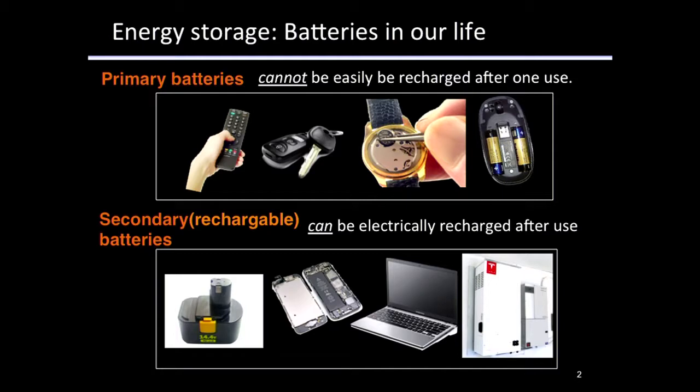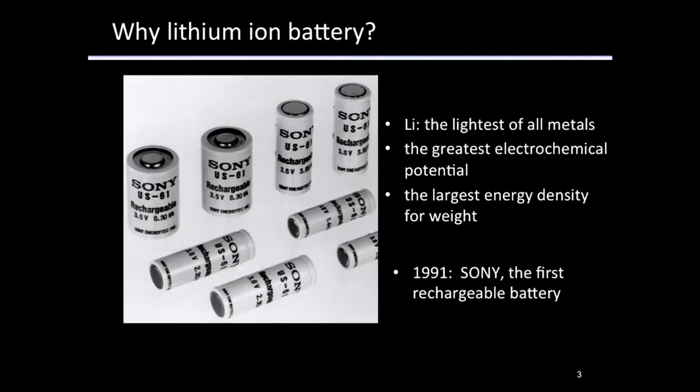For some of them, we can only use them once. They cannot be rechargeable, so we call them primary batteries. For some of others, we can recharge them after a one-time use. So apparently, this rechargeable battery is more interesting. So lithium-ion battery is a kind of rechargeable battery.